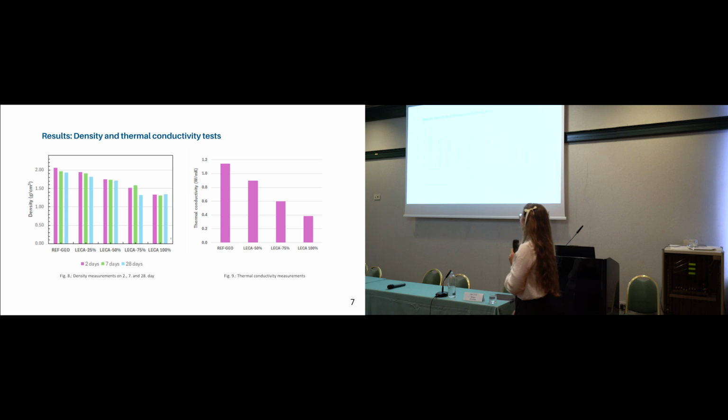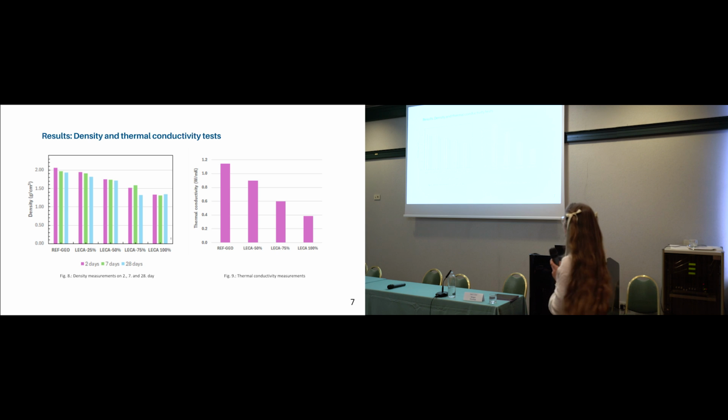Okay, so moving on to density and thermal conductivity measurements. Also here we can see a clear decline in both measurements. The density measurements follow the same trend as the strength measurements, because of the porous and lightweight nature. Of course, the reference sample has the highest density. And with the thermal conductivity, we were pleased to see that LECA grains have the property of being thermally insulating. As we can clearly see, the thermal conductivity is decreasing with adding LECA grains. And so even though adding LECA grains weakens our strength, we get some other good properties.